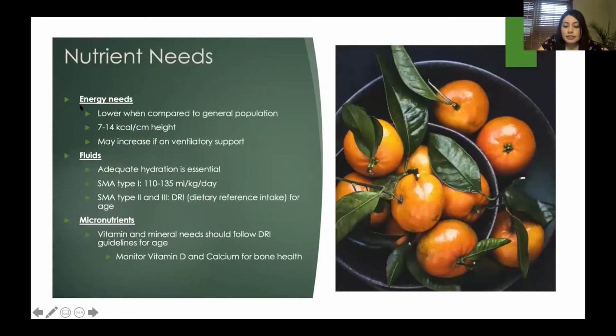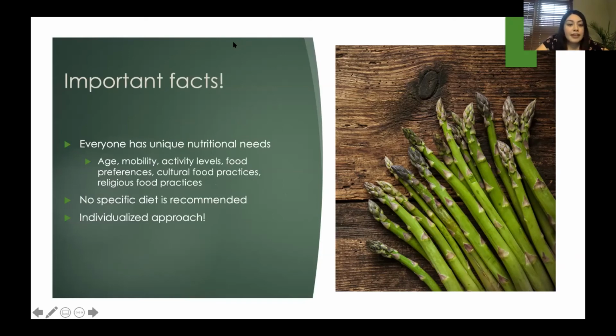And there isn't a specific diet that is recommended. Again, very individualized approach, but we do have general recommendations that I'm going to be going over in terms of nutrient needs, as well as what kind of nutrition issues we see or are common, and when you should see a dietitian, as well as what things are assessed during a nutrition visit.